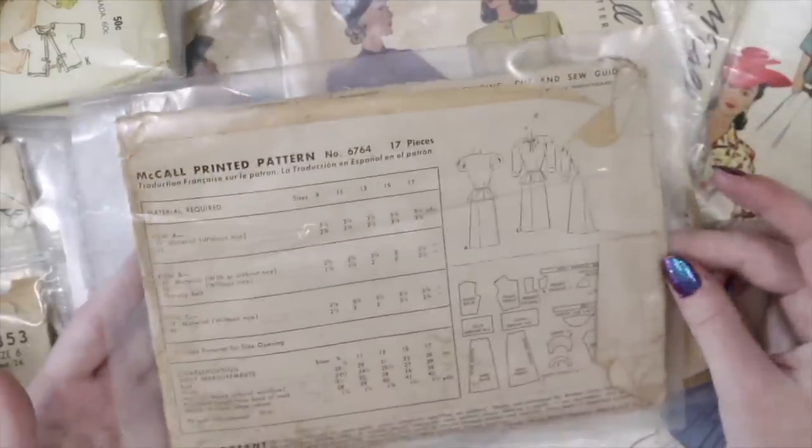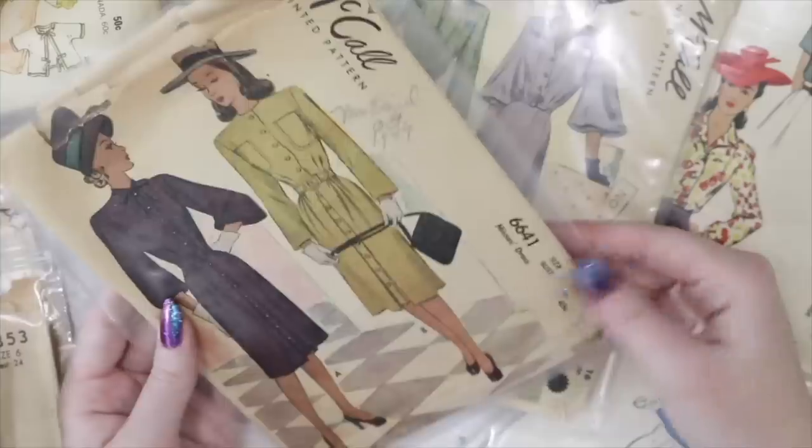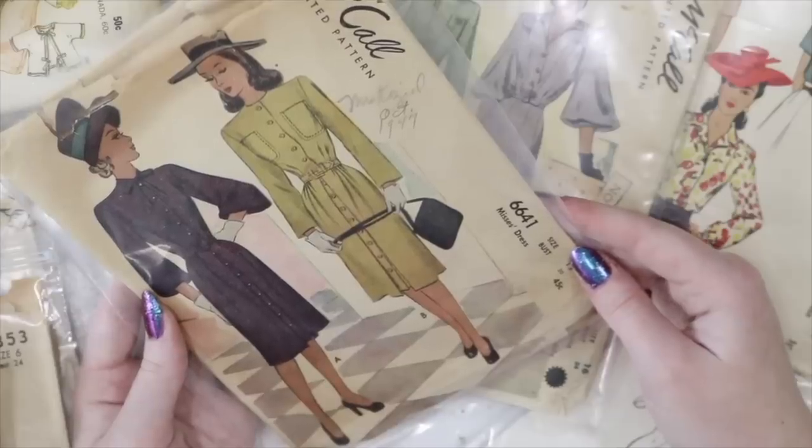The thing about Junior's patterns is that they're cut larger through the hips in proportion to the bust. So they actually tend to fit me better than the woman's patterns. This is another potentially factory folded, but who knows, McCall's printed pattern, and it says October 1947 on it.